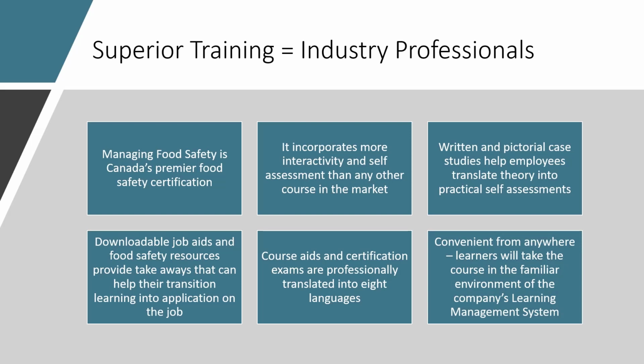Learning should be convenient. Using technology your employees are already familiar with, like your company's LMS, means your team members don't have to manage logging into outside portals with different user accounts and passwords.